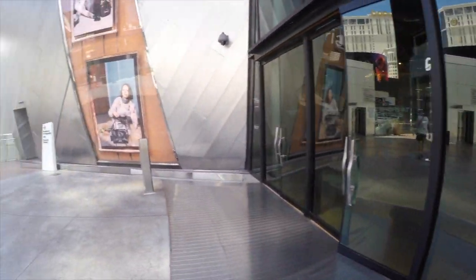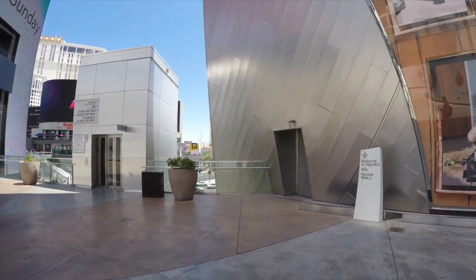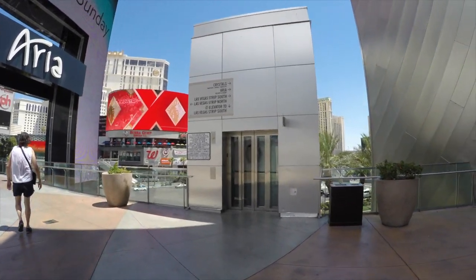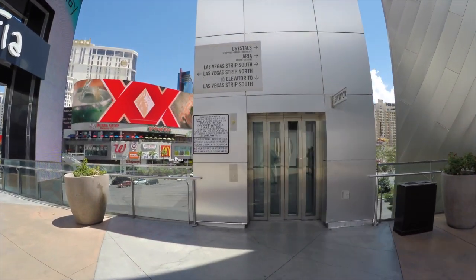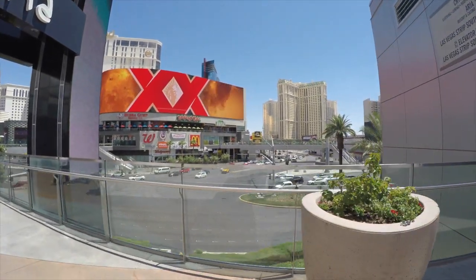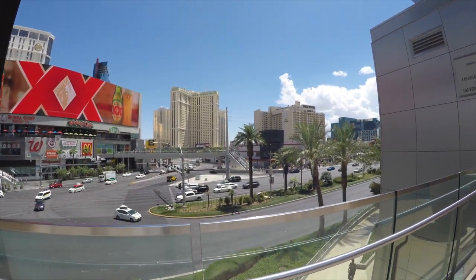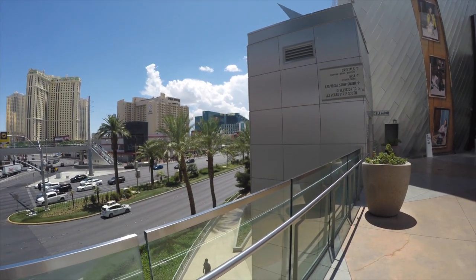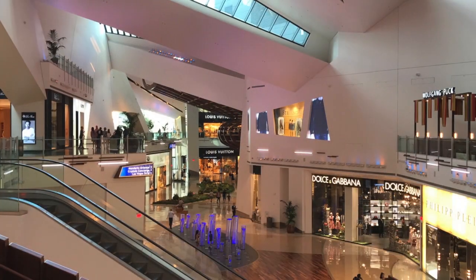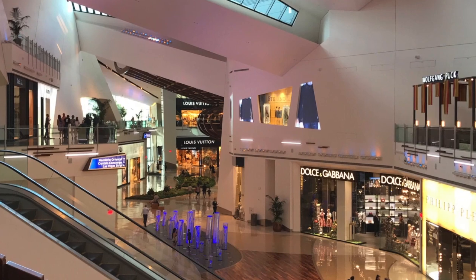We're going out here, you sort of see the strip now, the sign for the Aria. We also go on to the Cosmo if we wanted to as well. So it gives us a sense, I think, of how enveloping Crystals is as a space. And I guess what I'd suggest to you then, in terms of looking at the experiential qualities of malls, and I'll show you some still shots here as we get ready to close out this video, I would suggest to you that it'd be important to take on ethnographic studies of malls.